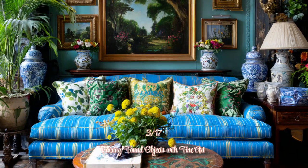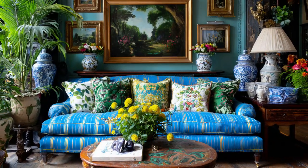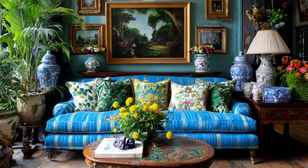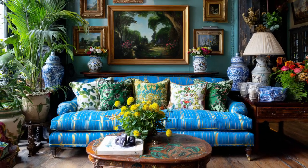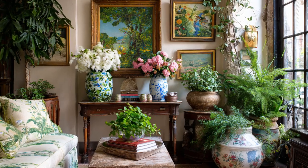One of Bunny's most iconic moves is juxtaposing found objects with fine art. Imagine a $5 flea market sculpture placed under a priceless painting. It sounds risky, but in her hands, it's magic.